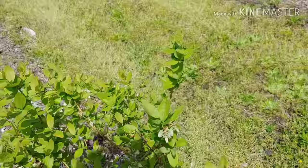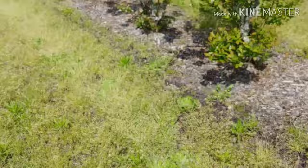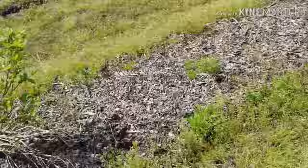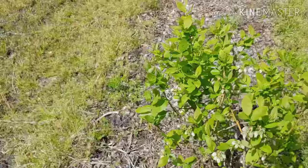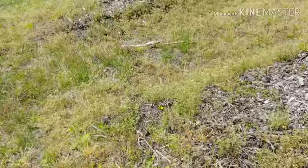See, this is a Berkeley bush. You can really tell the difference, I can anyway because I've been around them a lot. But you see the red tinge on the edge of these leaves, right? Whereas a Berkeley bush doesn't have that. It's just a lighter green. It's kind of hard to explain, but maybe you can see it in the video. It just looks completely different.